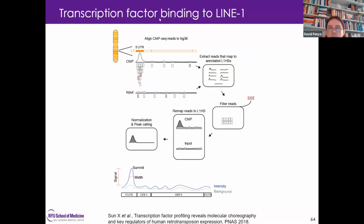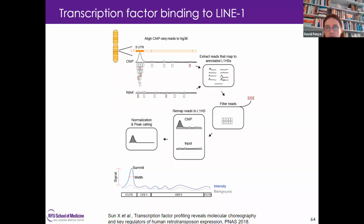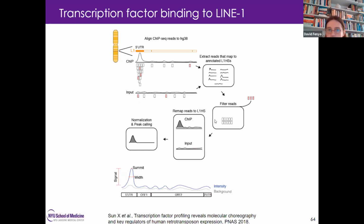For example, we developed a pipeline to take ChIP-seq data and look at which ones were binding to the LINE-1. Now, the main thing here that adds problems is that we have these very many copies of truncated elements. So we really need to be very careful with filtering reads, because otherwise we get very strange results. So that's really the key to looking at the transcription factor: how do we filter these reads out.